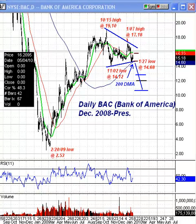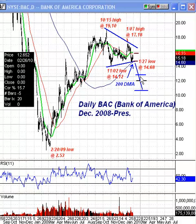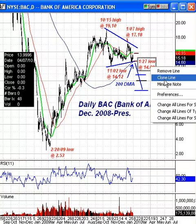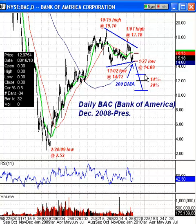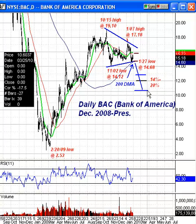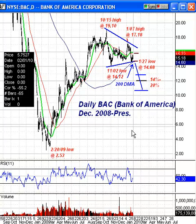Let's keep in mind that along the continuum of these objectives, you have the potential to have a decline of between 14% and 20% from current levels, if Bank of America breaks the 200-day and moves to either the 12.80 level or the $12 level or the 10.90 level. So Bank of America is dangerous here. If it breaks the 200-day and there's downside follow through, look out below.